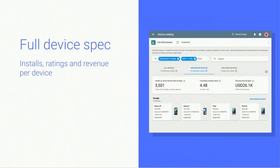And one of the features I like best, every time you search for devices and we show you one or many devices, we also show you your app performance on those devices. So we show you how many installs, how much revenue, and what's the average rating that those devices contribute to your app. This is super important when you're making decisions like prioritizing bug fixes or making device exclusion decisions.